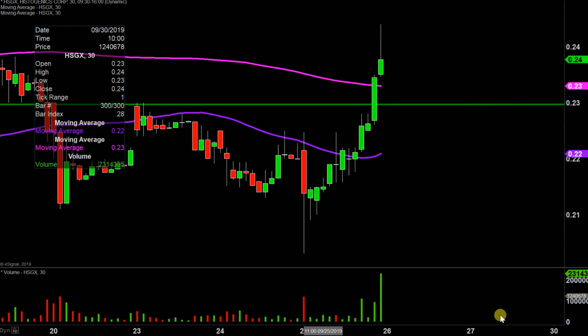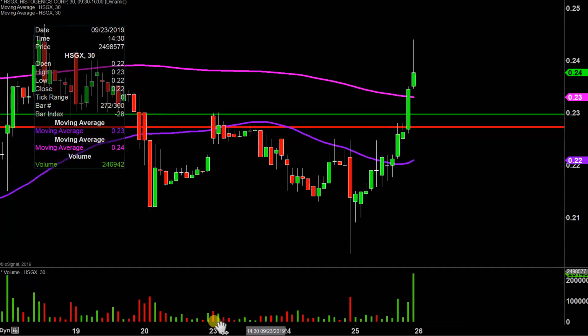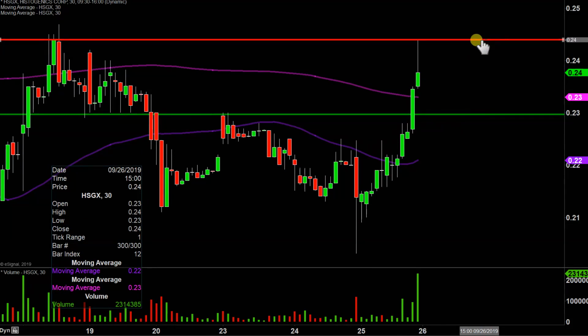What about levels of resistance going forward? Initial level is just simply, let me squeeze down the chart here to offer up a little bit more perspective. But where it got rejected from today, not too shocking, up there at 24.5 cents. The reason I say not too shocking, if you go through the history of things, you can see 24.5 rejected the price right there, and again rejected it.